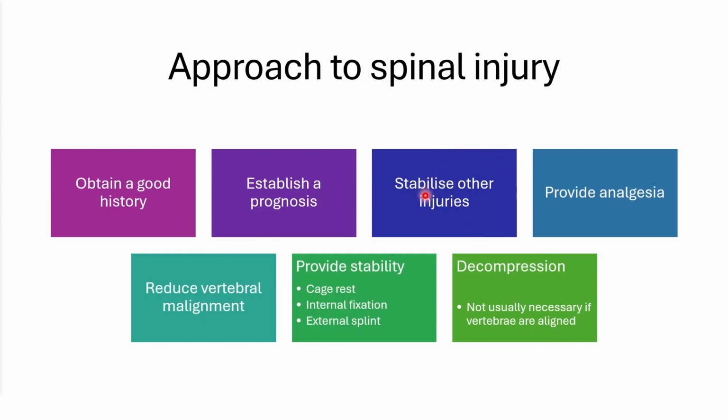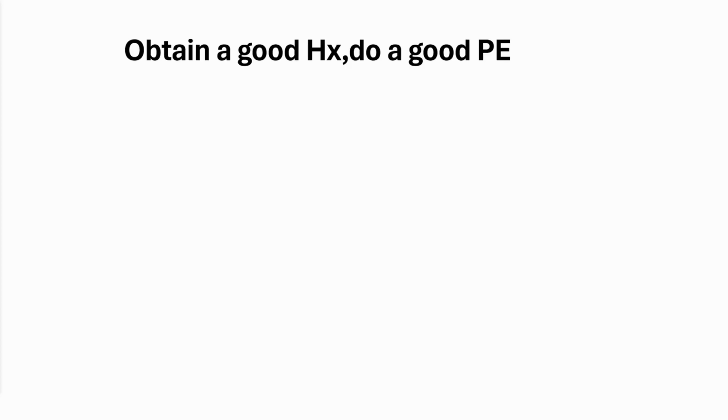Stabilize the other injuries. If an animal has been hit by a car, it's unlikely that there is just a spinal fracture. Provide analgesia. Dealing with the spinal cord injury, then we need to reduce the vertebral malalignment. Provide stability in some way, so cage rest, internal fixation, or possibly an external splint. And in some cases, decompression, and this is not usually necessary if the vertebrae are in alignment. So our first step is that we need to obtain a good history and do a good physical examination.